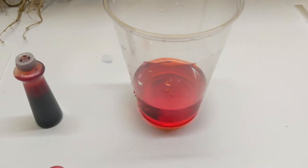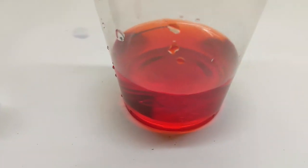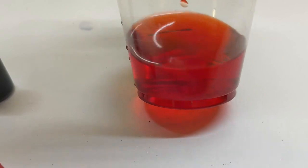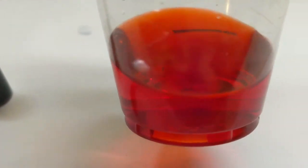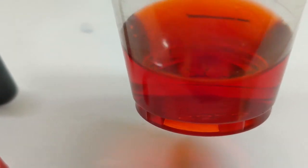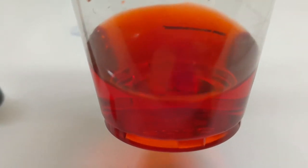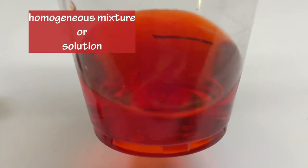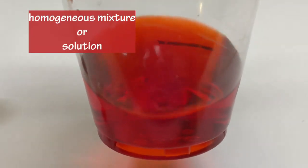Now, let's look at this mixture. Can we take the pieces apart? Does the water look different in different pieces? No, there's nothing really floating in it. It's just all red. It's all pretty consistent. So this is called a homogeneous mixture or a solution.